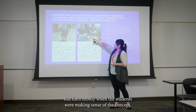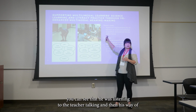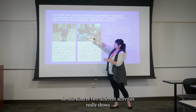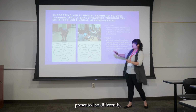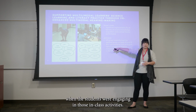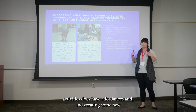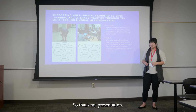But mostly when the student was making sense of the concept, you can see that he was listening to the teacher talking, and his way of meaning making was to take notes using written language instead. These two different activities really show how the modal configurations appear so differently when the student is engaging in VR versus in-class activities. That's where I conclude that this type of VR activity does have affordances in creating new learning opportunities for our multilingual learners. So that's my presentation. Thank you so much.